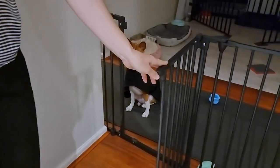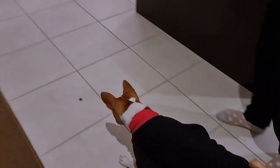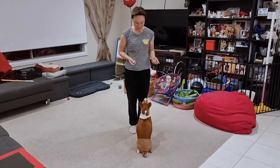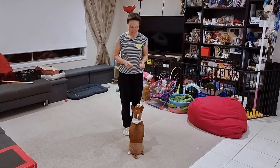Yes! Good girl! Come on! Let's go! Good girl! Whenever I start teaching sit, Ivy just learns it, and you can see I don't say a word, she just understands that if she wants a treat, she needs to sit down. Good girl.